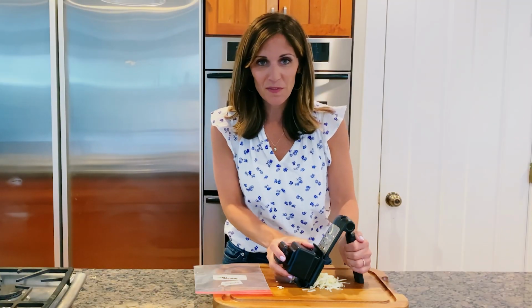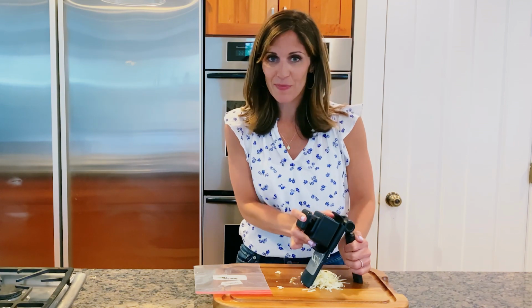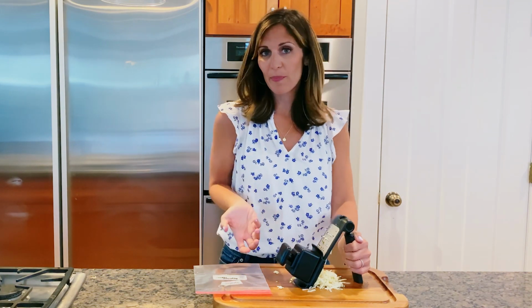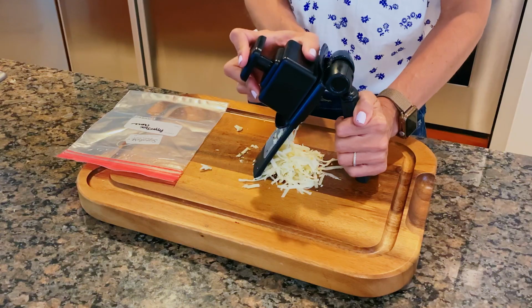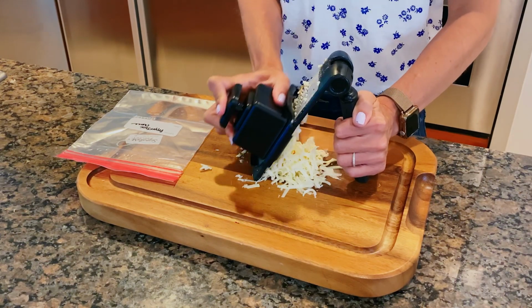The other unexpected food that you can freeze is cheese. Sometimes you buy a certain type of cheese for a recipe. For example, I have pepper jack here, which is delicious, but I just don't use it on a daily basis. So you can grate your cheese and then go ahead and freeze it. So simple.